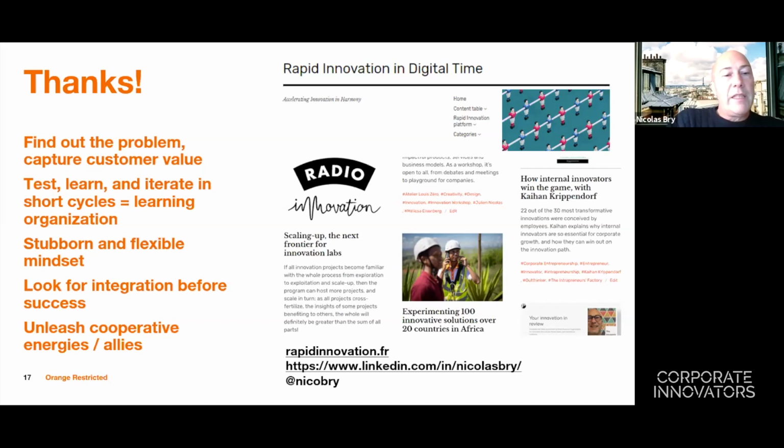Another window is another part of my job. I'm scouting startups all over Africa, and when I find startups that have an interesting solution that could be accelerated with Orange Money or with other Orange assets, I push the startup toward the innovation team locally, and they connect with the business unit that might work with the startup. And so it's the beginning of the story.